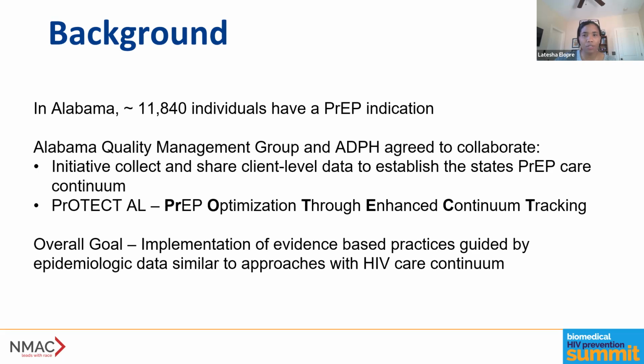So this prompted the overall goal for this study, which was to basically try to create something that would help us within that group track our outcomes related to PrEP care, which is not as easily tracked as we have for HIV care, because we don't have the same mandates for tracking and reimbursement attached to it. Next slide.